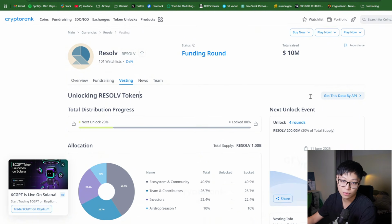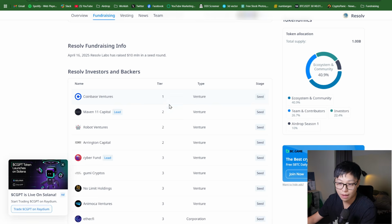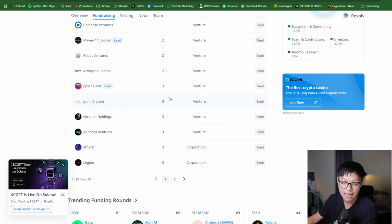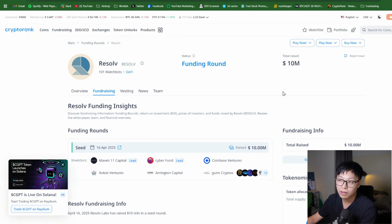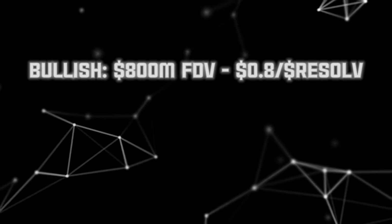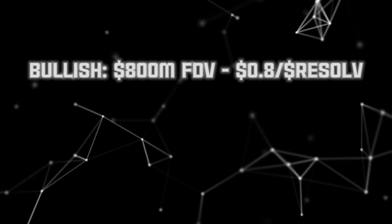And if you look at the funding as well, right? They raised like $10 million only. Coinbase is top tier, good, but we don't have Binance Labs or whatever. They're not on the Binance launch pool. So $1 billion might seem a little bit difficult. So my price prediction for Resolv would be on a bullish side. I think like $900 million. Okay, so about 80 cents to 90 cents per token.